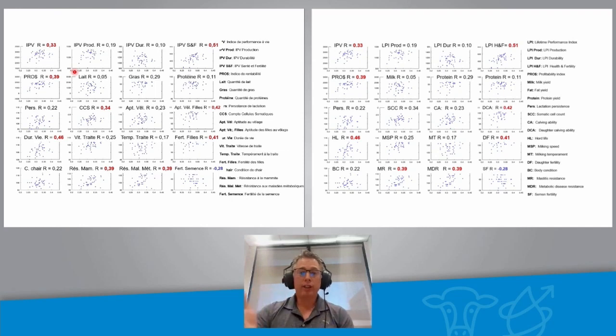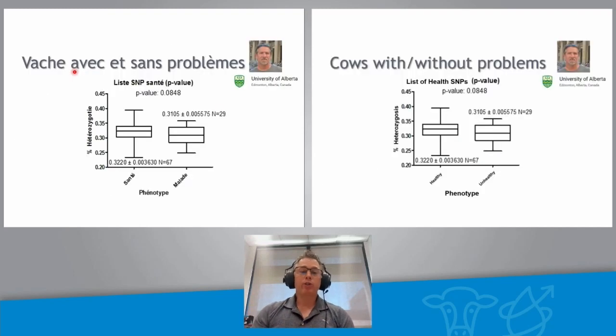So by targeting those regions that have that type of response, we were able to do the pilot project, and we tested it in a cow population in Alberta. That's a dairy farm of about 1,000 cows in lactation, in collaboration with Marcos Colazo. We worked to identify cows that had health problems and were sick, compared with cows that never had any health problems. So some had chronic problems, others had never had anything.